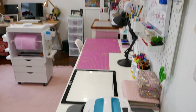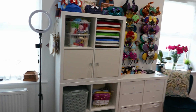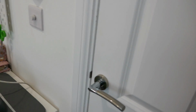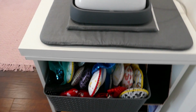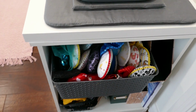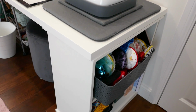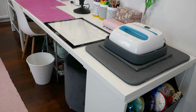Okay, so I'm going to give you a bit of a tour now of the finished craft room and office, and Disney room is what I'm calling it. So this is the door here, and when we walk in on the right we've got the beginning of my desk. So this end unit is an Ikea leg option that you can get for the Linnmon desks, which is what this desktop is.